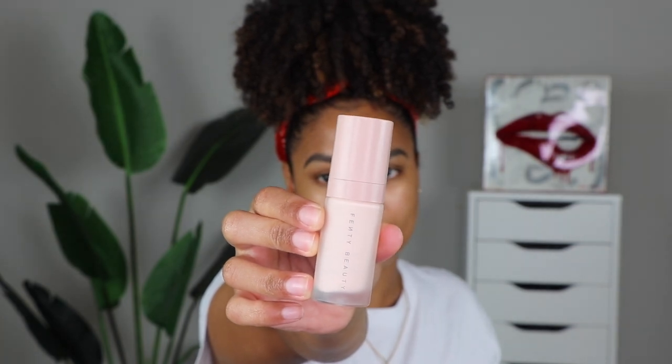So off the bat, everything on the bottle, the name of the foundation, the packaging, it all sounds perfect, and I'm really, really hoping that this foundation can live up to the name. Let's dig in. Actually, before we jump right into the foundation, I'm gonna go ahead and prime my face first. My absolute favorite primer ever is the Soft Matte Primer by Fenty Beauty.